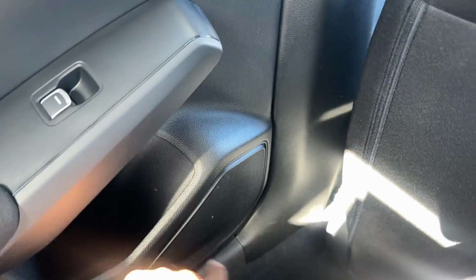Pretty spacious. You know, I got plenty of room behind myself. You do have a tweeter on the door, speaker on the door. That's nice. You don't get no air vents back here and no plugins at all. And behind the driver's seat, there's no pocket. Behind the passenger seat, there's a pocket. But that's pretty much it. You have a light back here.